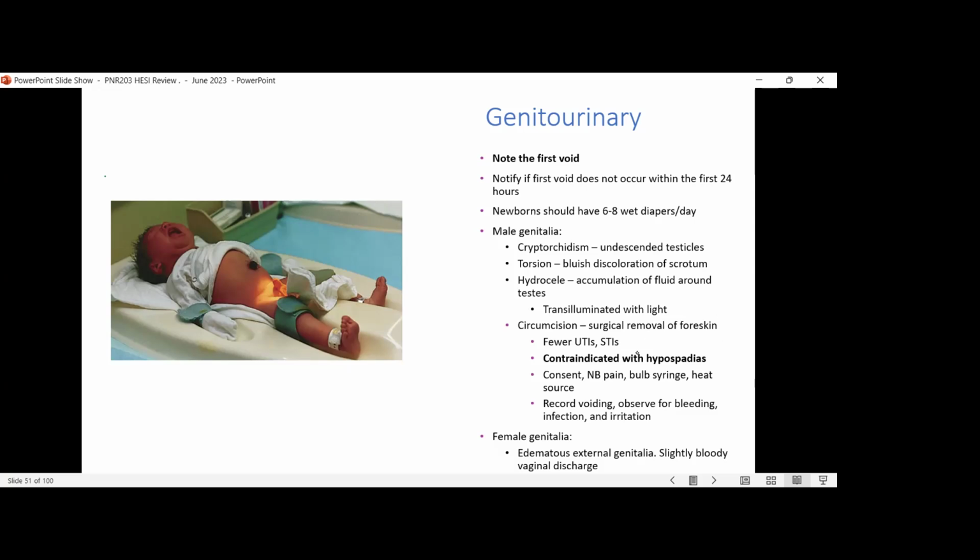So you want to make sure that you examine and make sure that the tip has the urethra in the right place so that it's not on the side, such as hypospadias. Now I have seen that on HESI. Okay, because by giving you that kind of question, they know about looking at the penis itself, knowing where it should be, and if it has something abnormal such as hypospadias, you want to make sure you don't do a circumcision.